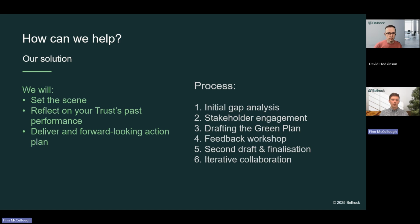Now, that process is how we see it happening in the most streamlined fashion, but the really important step is step number 6, and that's iterative collaboration. So really, we will just work with you as to how it best suits you. This is your living document. It's not something that we, I suppose, own. We're really helping you get the best value out of this green plan process. So we'll work with you, with open channels of communication, to make sure that everyone is on the same page and everyone's happy with the outcome.